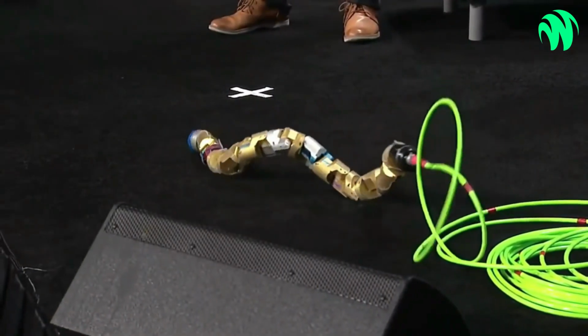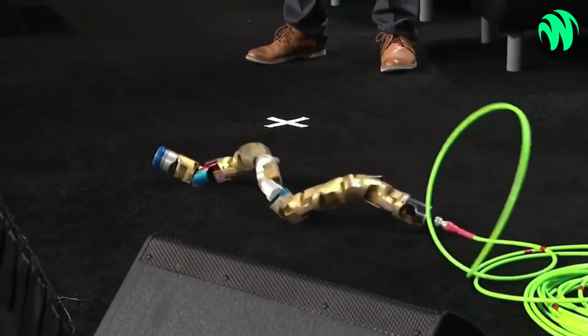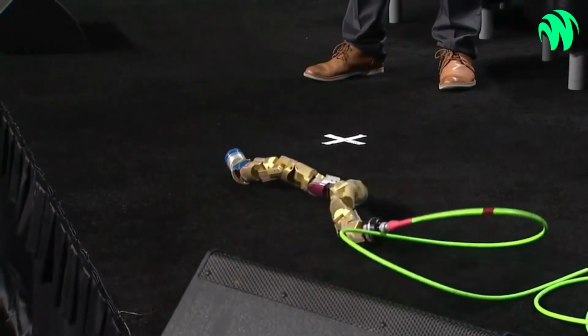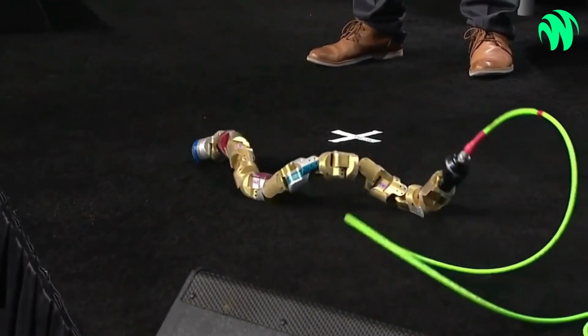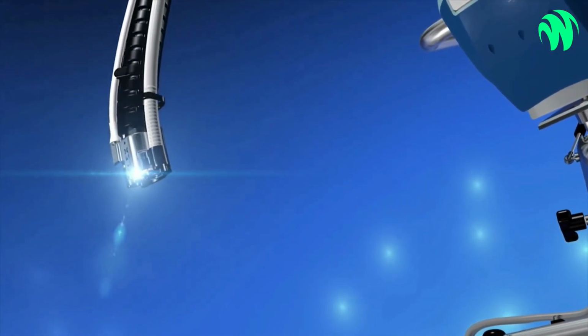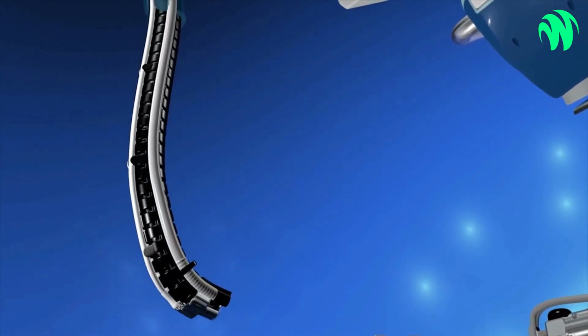Once it is in place, the Flex can become rigid, enabling a surgeon to pass through it instruments that can cut or stitch. The instruments can also be controlled robotically by the surgeon using the joystick. Exploring non-linear or roundabout pathways like the colon, which may be a difficult and even dangerous undertaking using a conventional straight endoscope, is made much easier using the Flex endoscope.